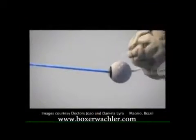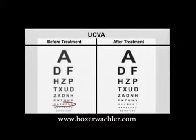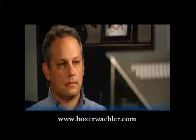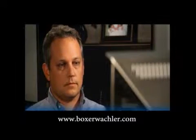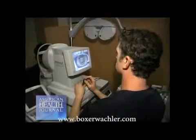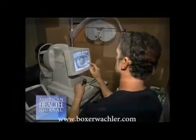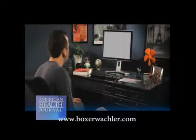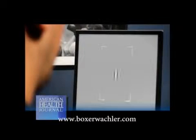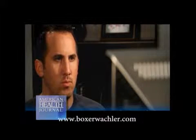After this program, it's been shown that it can significantly improve people's ability to read. It's the modern day way of helping improve your reading vision without surgery. Revital Vision is a program that you do at home. You have to have an eye exam just to establish the baseline measurements on your eyes. But then the program is done on your home computer, and you spend about 20 minutes for each session, and you complete the program in 20 sessions.